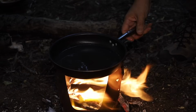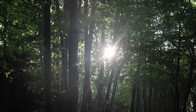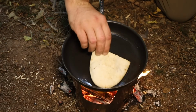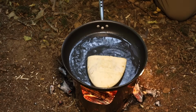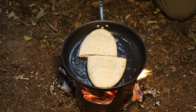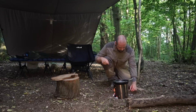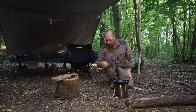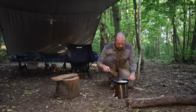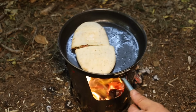Stick a pan on with some oil in it. Well, the sun's out as it goes down here. I think I may only be able to do 2 of these at a time. I've got 5 in total. I think I may have had a little too much oil in the pan, so I took a bit out.